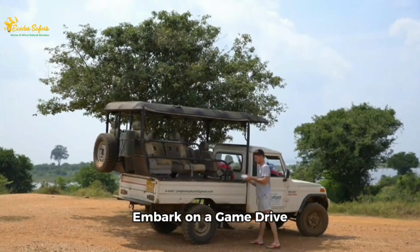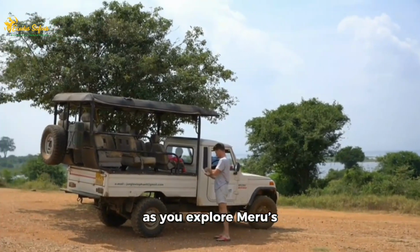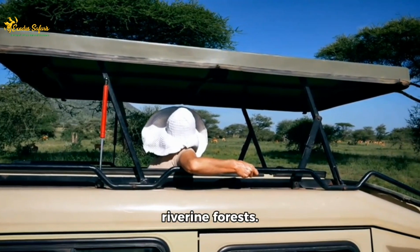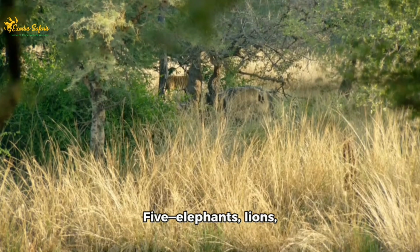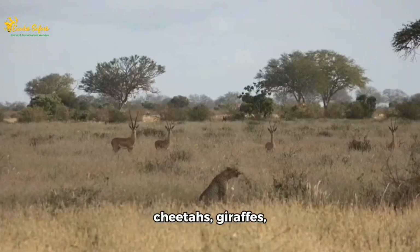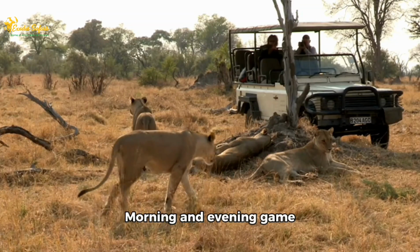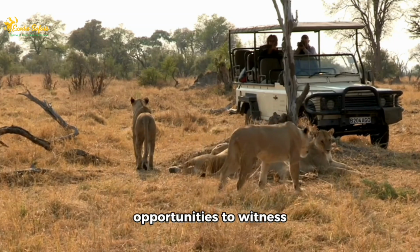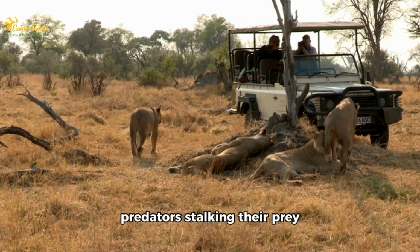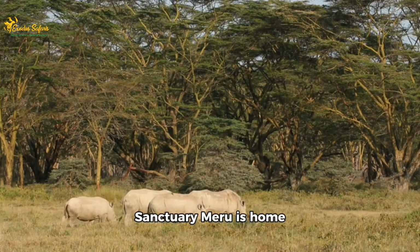1. Embark on a game drive. Experience the thrill of a classic African safari as you explore Meru's expansive savannas and riverine forests. Spot the Big 5: elephants, lions, leopards, rhinos, and buffaloes, along with cheetahs, giraffes, zebras, and unique antelope species. Morning and evening game drives offer excellent opportunities to witness wildlife in action, from predators stalking their prey to herds grazing peacefully.